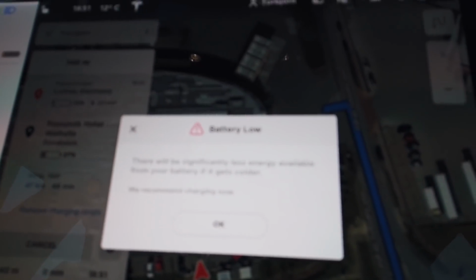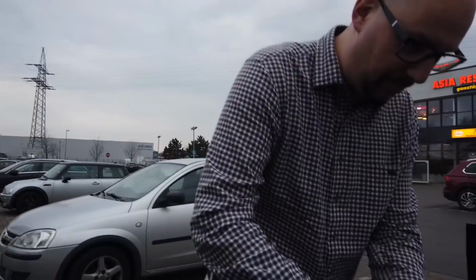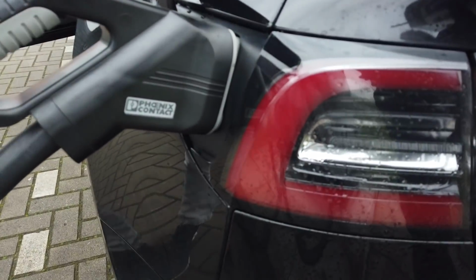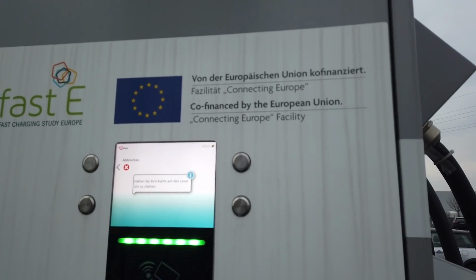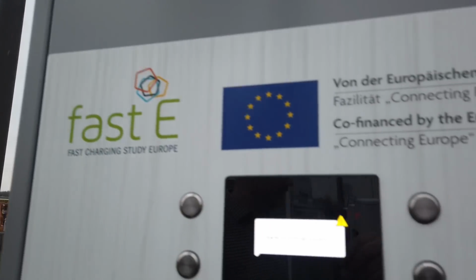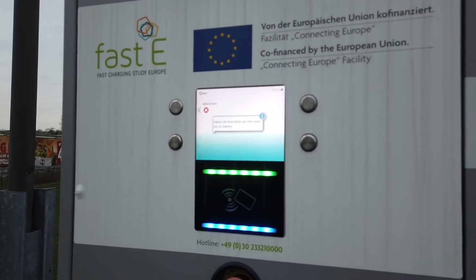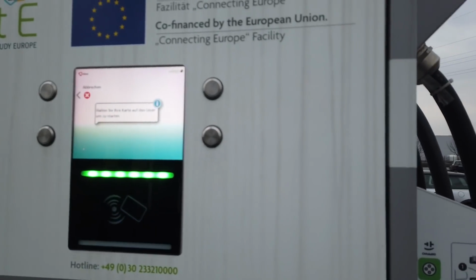Ooh, look at what we did. We came in with a low charge, 12%. It says the battery's low. Let's see what we're going to get at this charger. All right. See what happens. This is a Fast-E, Fast Charging Study Europe. It's not part of the network. I should contact them. Okay. Plugsurfing should contact Fast-E and get that working.